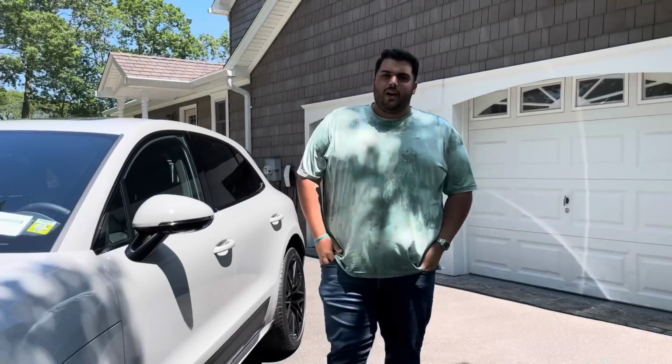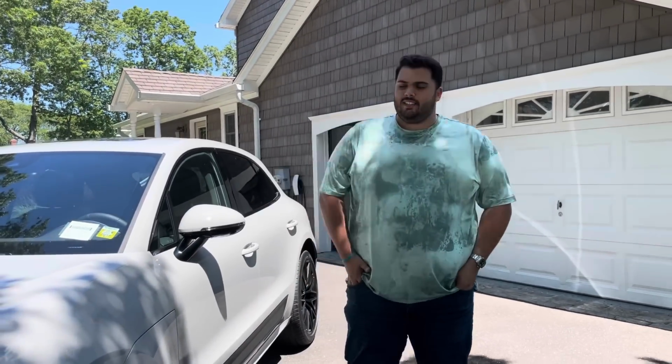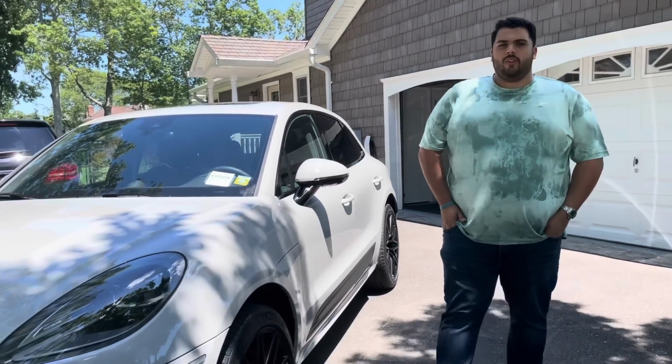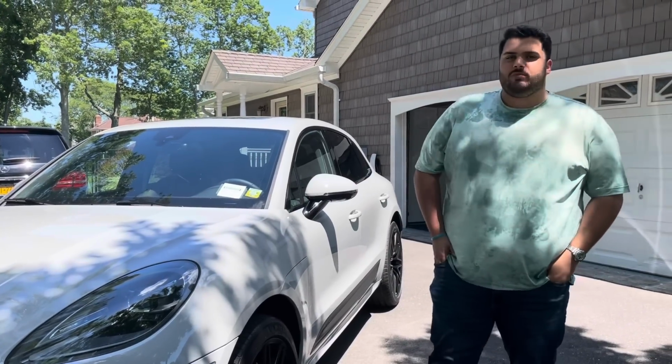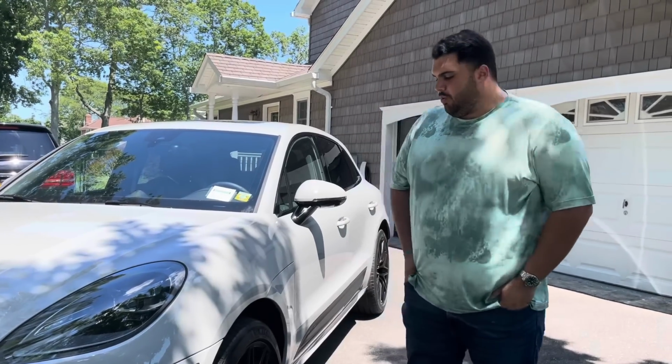Alright guys, that's my 2022 Macan GTS. There really aren't a lot of videos on this car out there on the internet or on YouTube, so let me know if there's anything else you guys want to see. I'd be happy to do anything you want with it.